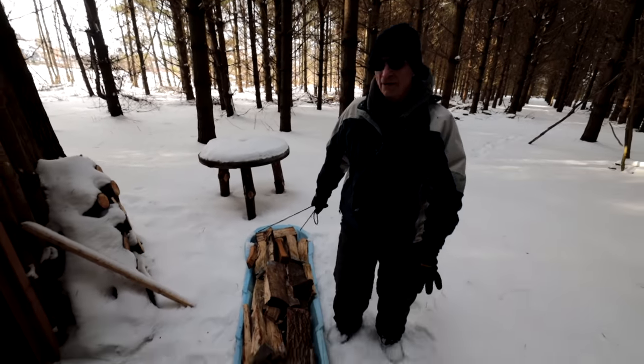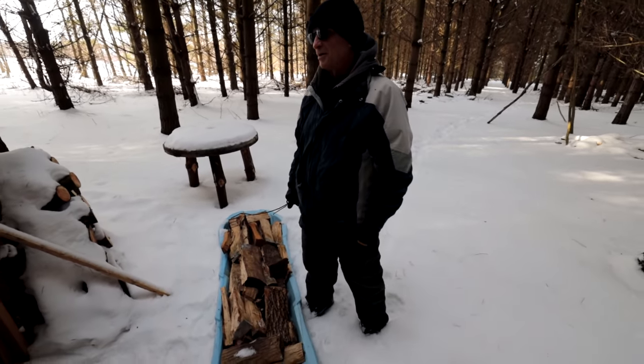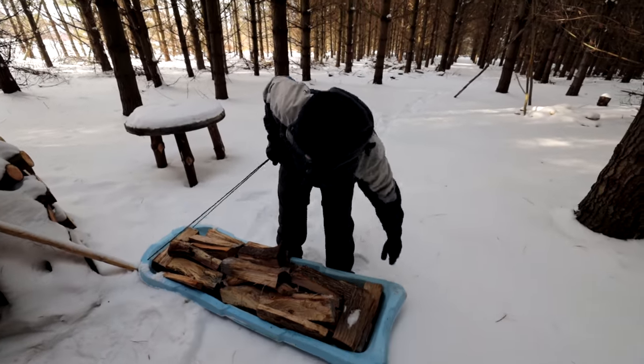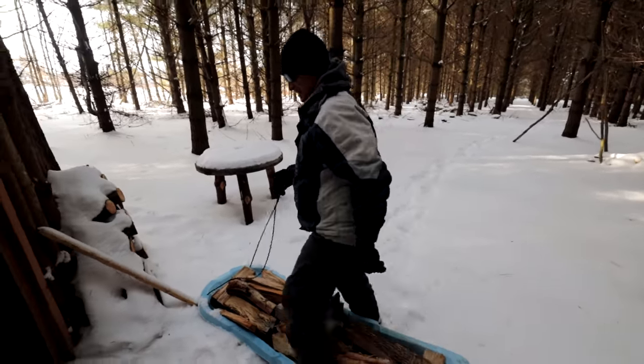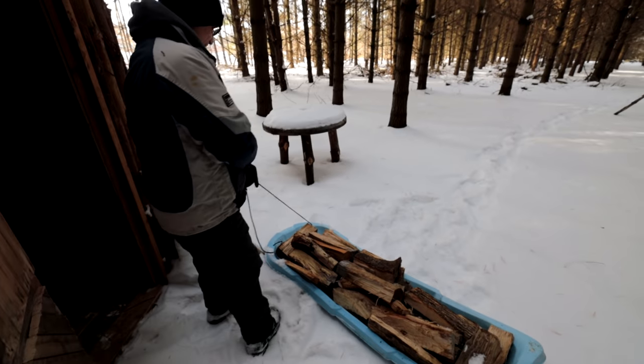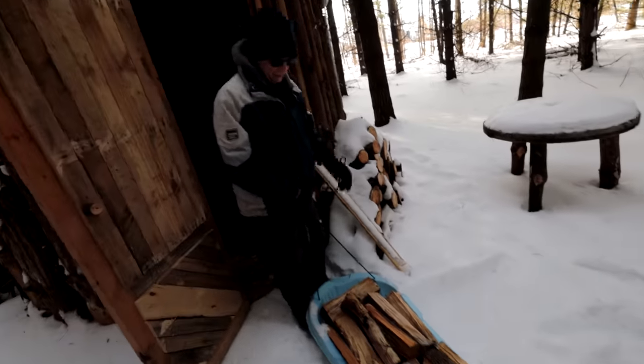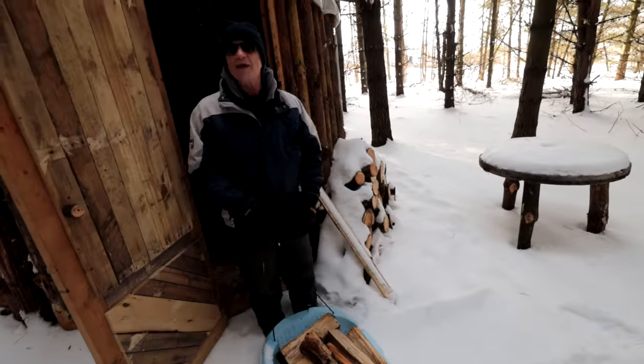Who are these people making you bring your own firewood? It's worth it. It'll be worth it. It was leg day yesterday, wasn't it? You played hockey last night, eh? That's right. First time in a while. There you go. Loosen up the old muscles there. Yeah. Kind of barking today.